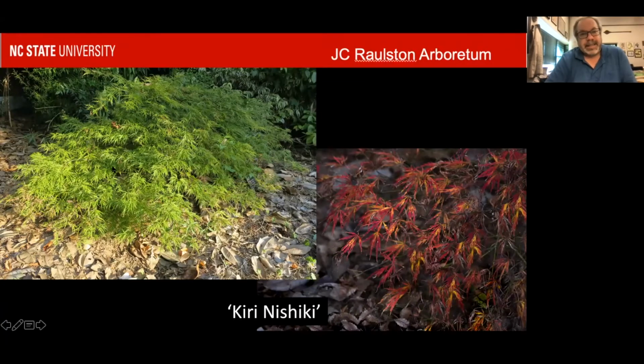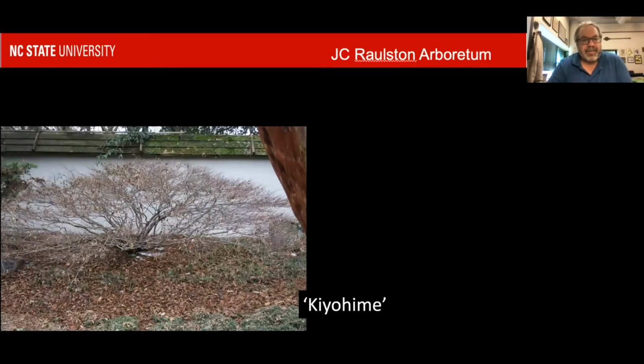Kagiri Nishiki is another little dwarf lace leaf. The leaves are not quite as fine as on some other dissectums and a little bit more irregular, but I do like it, and I really love the fall color. It seems to always get these little hints of bright yellow in with the reds and burgundies on there, so it almost looks like it's on fire. And I think that you'll get this sometimes in some other Japanese maples, but you get it every year on the Kagiri Nishiki.